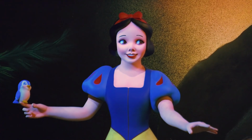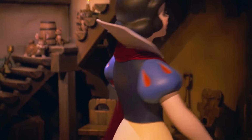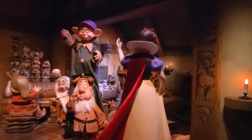The star of the show is Snow White, so we thought it would be really important to introduce her early on. So we have a new dancing Snow White character that actually now dances with Dopey, and the interaction between them as you move through the cottage is really kind of almost cinematic.